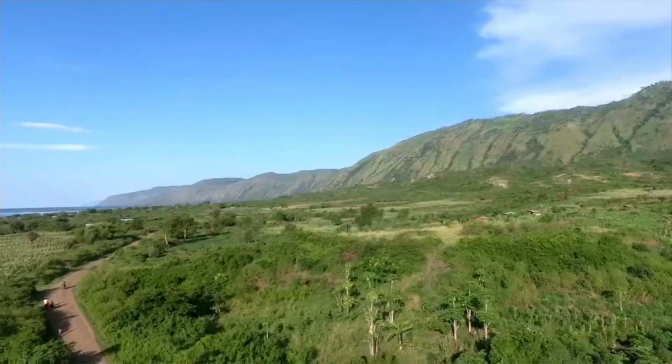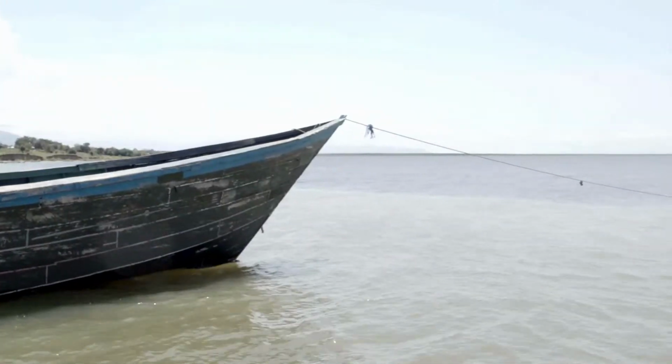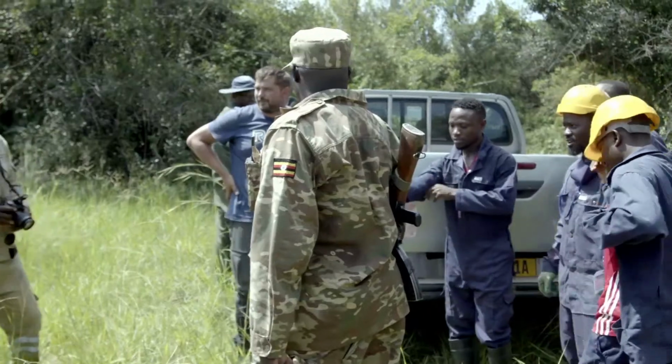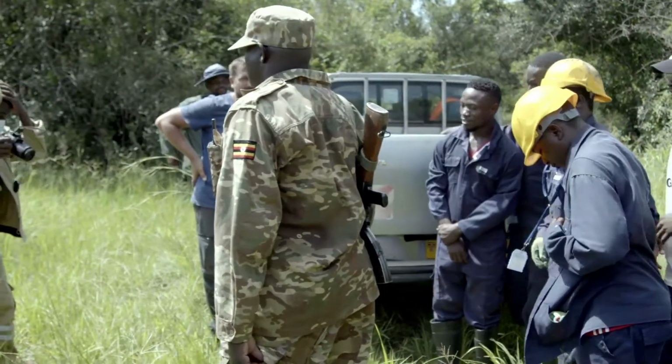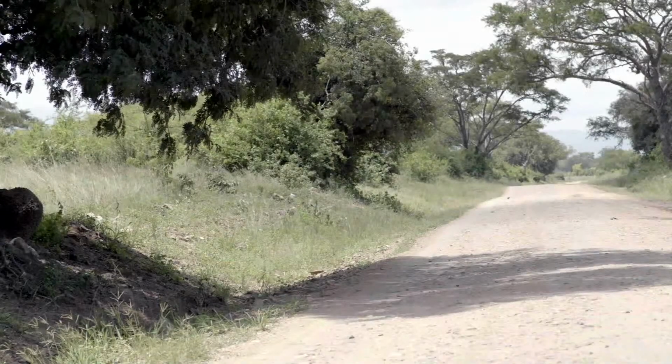Being on the border, as I mentioned, I have seen in Toroko now, we have the game reserve, we have River Semiliki in the west, we have Lake Albert in the north, we have Rwenzori Mountains in the south. So it makes it a unique area. We are partnering and working hand in hand with the Uganda Wildlife Authority. We have the rangers on the team who have been very supportive towards these particular operations. They are able to guide us on how to work safely in these environments, and that is one of the measures that we have implemented.